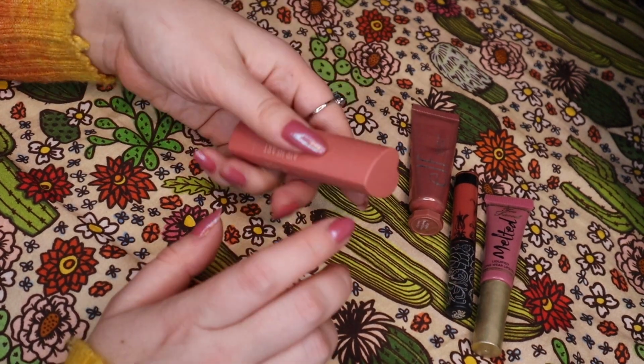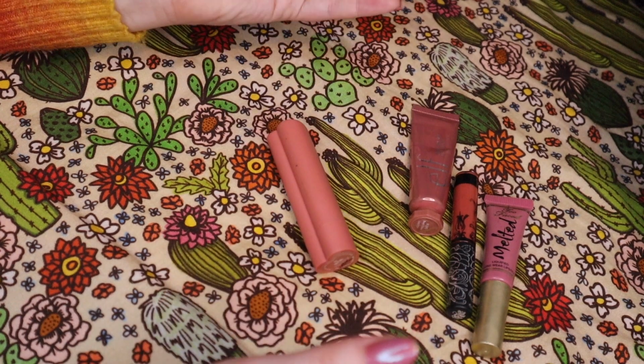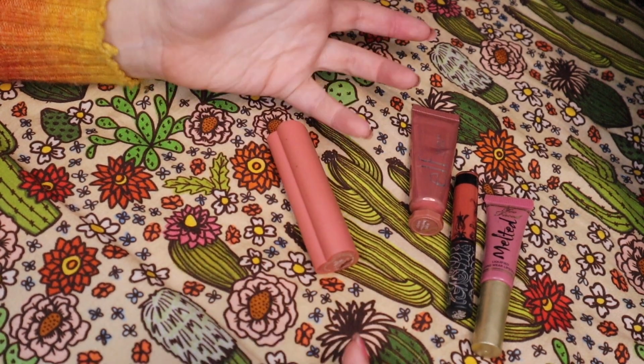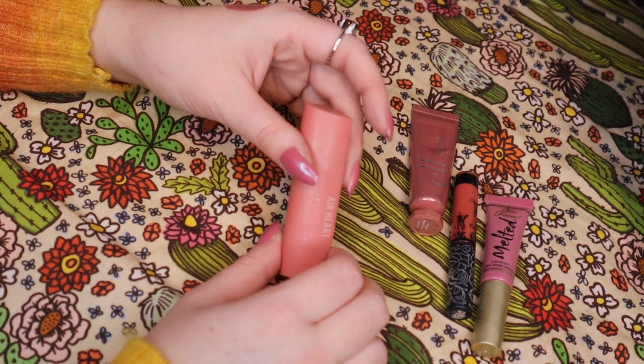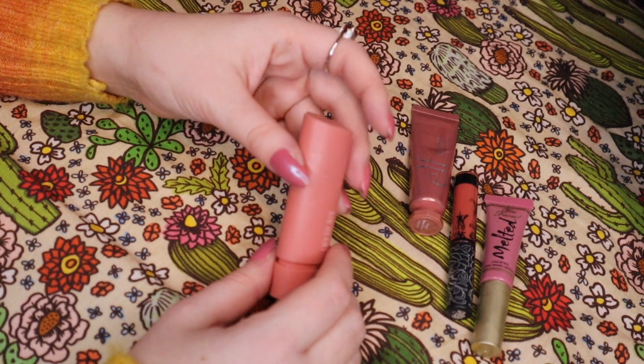This one from Kaja is another one that, I mean, all of these so far, in general, I didn't imagine I would declutter this year. If I imagined it, I would have already decluttered them. But these are all lip products that I love, and I'm just being kind of realistic with myself now.